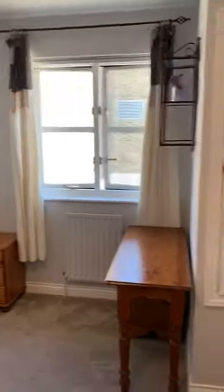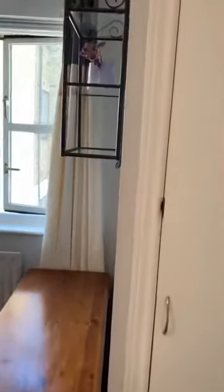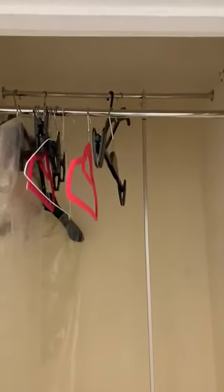Comes around like that, some little shelves, and again that's got a built-in cupboard. It doesn't go all the way down because of the stairs, but it does go all the way up, and I put a second rail in there so that you can put your sort of dressier things that you don't need very often up there, keep them out the way.